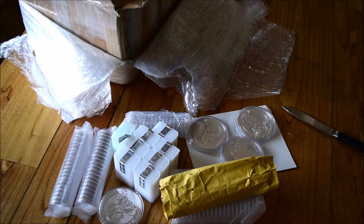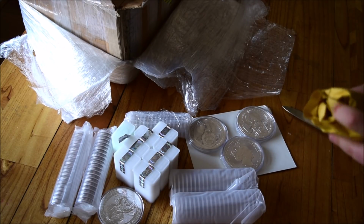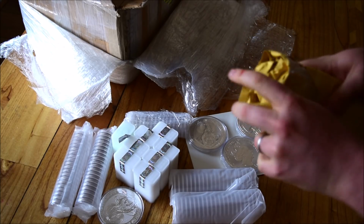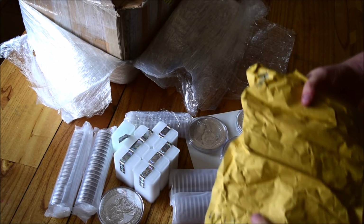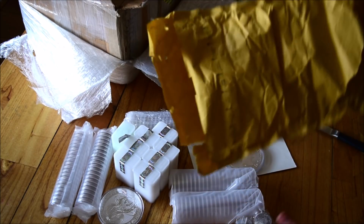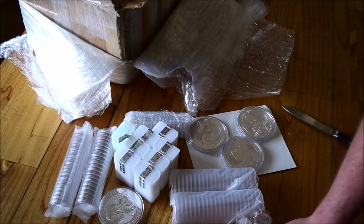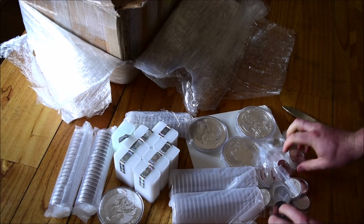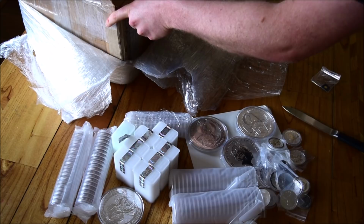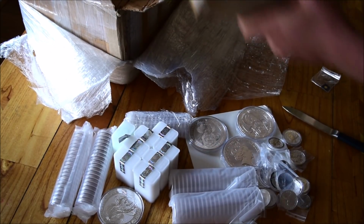This is the long-awaited group order, I suppose you could call it. Many people have been waiting in eager anticipation for the unboxing video to drop, or for me to put up some of the exciting photographs of the giant piles of silver on the table. But it is finally here, so we are going to be getting all of this silver out and having a look at what we've got. So, it is a very large box.